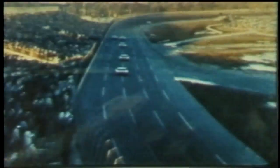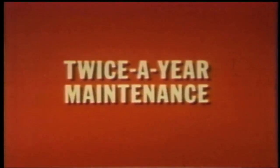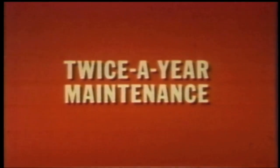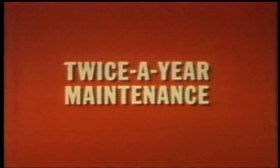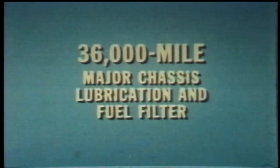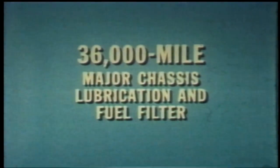Big on performance, easy on upkeep. With the exception of high-performance vehicles, the 1964 Ford features Ford-pioneered twice a year or every 6,000-mile maintenance. Other cars may need servicing every month or once every 1,000 miles. Not a 1964 Ford. With every Ford, it's 6,000 miles or 6 months between oil and oil filter changes, 24,000 miles or 2 years between front wheel bearing lubes, 36,000 miles or 3 years between carburetor air filter changes, and 36,000 miles, more than most people drive in over 3 years, between major chassis lubrication and fuel filter changes.